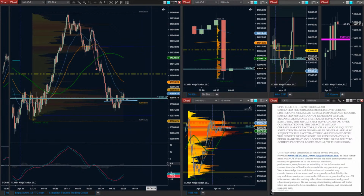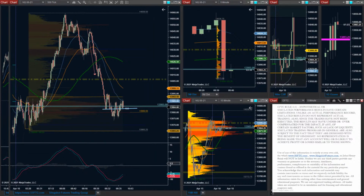Bulls trying to get a rotation back to the upside again. Let's see what they do back in this volume cluster at 980. What does the market respond as? They've shifted the POC.